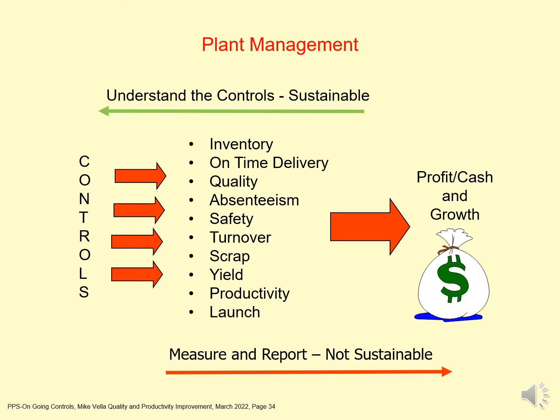The idea is not to simply measure and report in your plant manager's meeting, for example, the output, but to understand the controls of all those items. Control for inventory, control for on-time delivery. Focus on those controls that give you what you want in terms of inventory, on-time delivery, and so forth. And that is called sustainable process control, and we talk in terms of plant management.